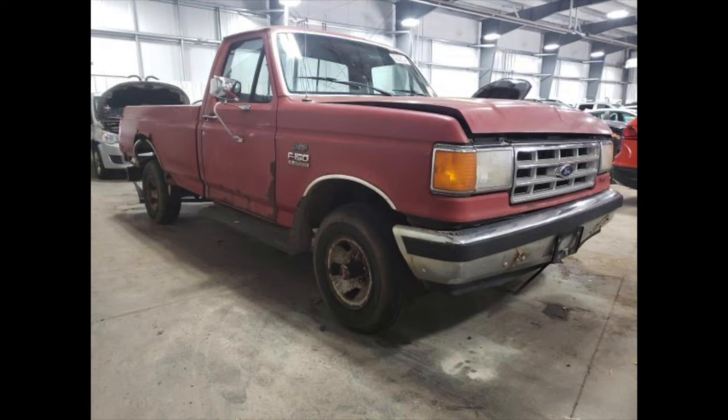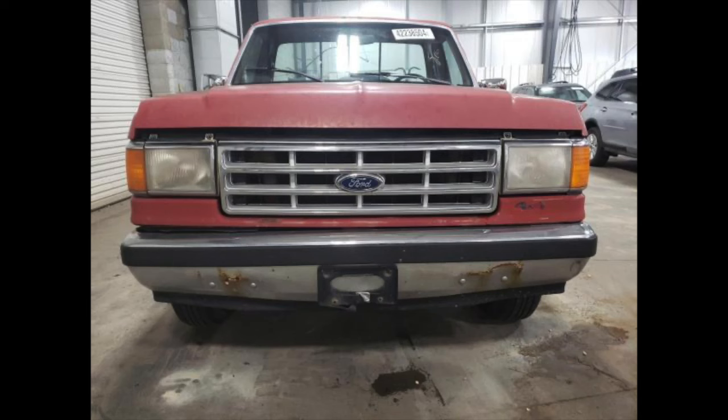You could go there right now, and depending on the vehicle, you have to be a registered dealer to buy from some of these auto auctions. Some you just need to sign up with the company, show your ID, etc., and then you're able to do that too. This is $950. Would I spend $950 for this right now? Probably not. But if you couldn't live without it, you could.